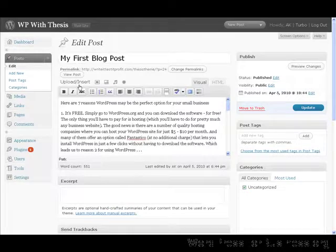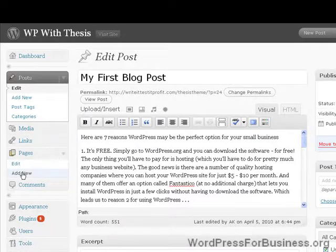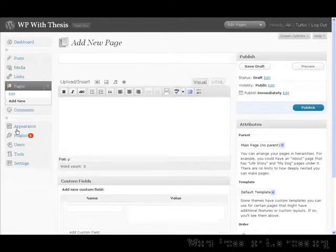But what if you really don't want a blog, you just want a basic website? Then go down here to the Pages tab. This is where you would add additional pages for your website, like a Contact Us, About Us, Services, or whatever other pages you'd like. To add a new page, click on the arrow, then select Add New, and this brings you to the Add New Page page. The interface and process is exactly like we just went through for adding a blog post, so I'm not going to go through it again because you've already got the idea.